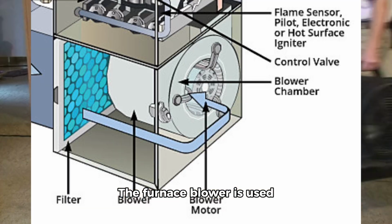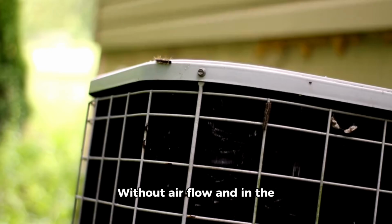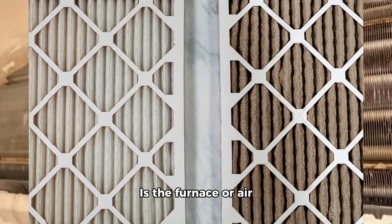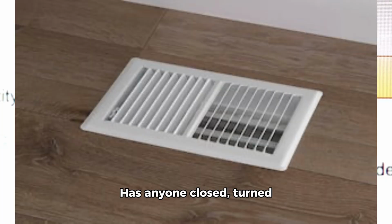The furnace blower is used to distribute the cooling around the home. Without airflow and in the correct volume, your air conditioner will freeze up. Is the furnace or air handling unit filter clean? Has anyone closed, turned off, or restricted return and supply registers?